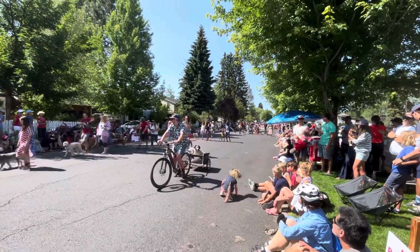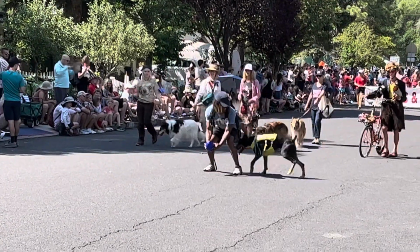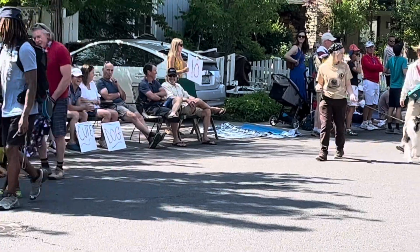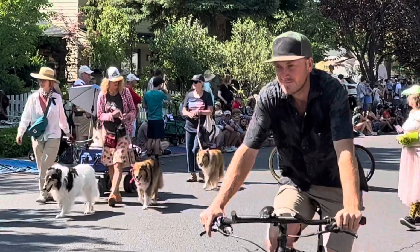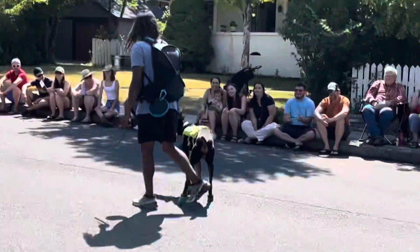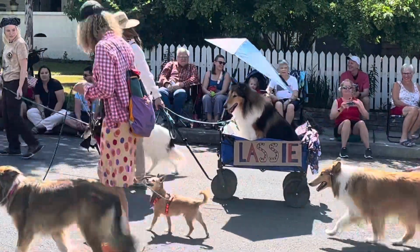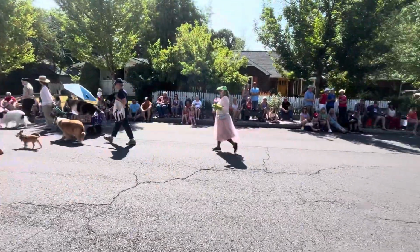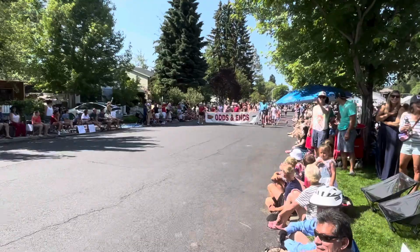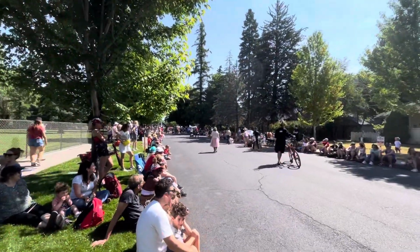Okay, that's the end of the parade. Oh, here comes the guy that's the dog trainer. Oh, the next one is odds and ends. Oh, there goes Lassie. There goes the rest. Boy, there's a huge gap here.